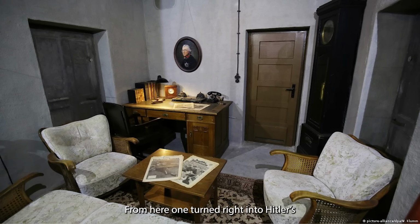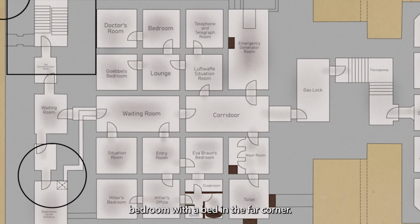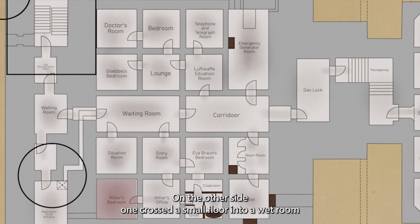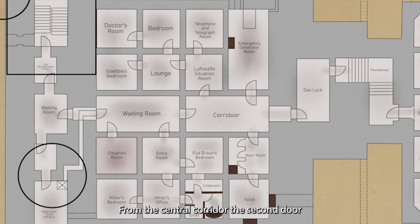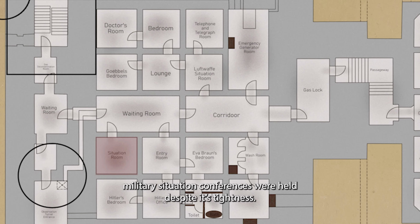From here, one turned right into Hitler's bedroom, with a bed in the far corner. On the other side, one crossed a small floor into a red room with toilet and shower. Then reached Eva's room. Here, tortoiseshell lamps hung from the ceiling. From the central corridor, the second door led into the map room, in which, in the final weeks, military situation conferences were held, despite its tightness.